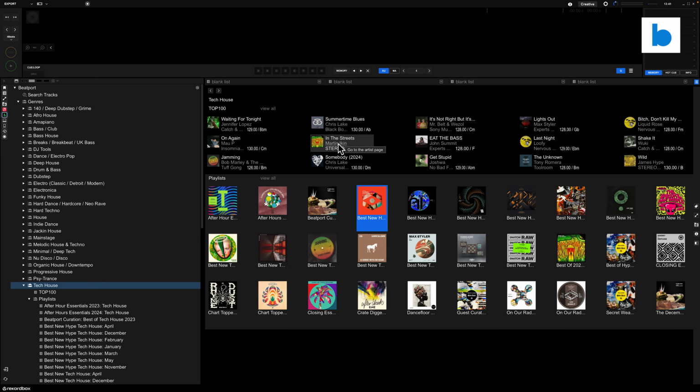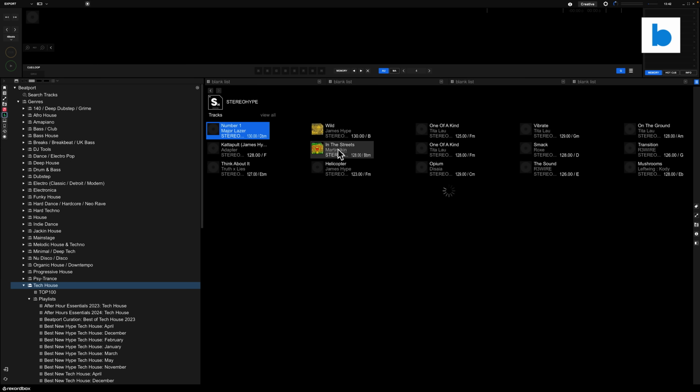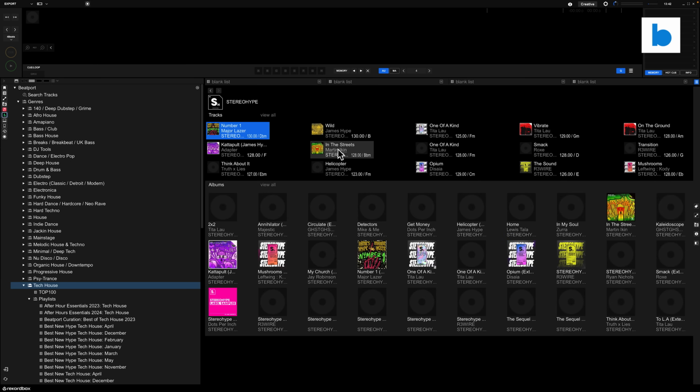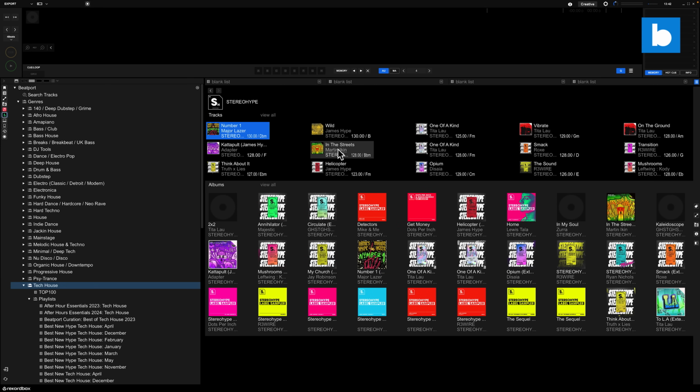From there you can open a playlist and add that to your library, or click a track to preview it, or even click on an artist or label to explore their catalogue further. This is all very cool stuff and definitely offers streaming users exciting ways to discover new music and start working with it right there in their DJ software.